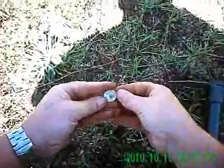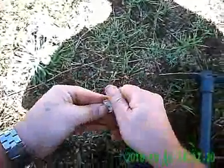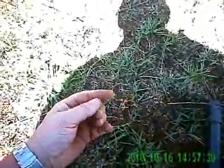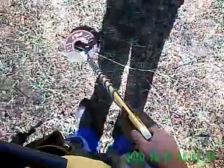There we go. First bit of money, a 2 rand coin. It's a new 2 rand from 1989. There we go, first bit of treasure today. Works for me. See if we can find some more.